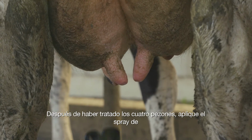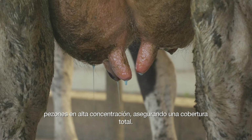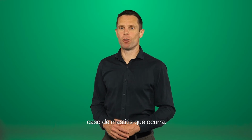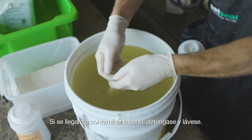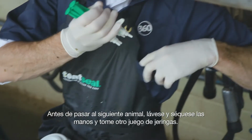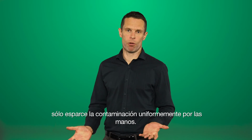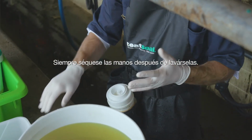After you've treated all 4 teats, apply teat spray at its high strength concentration, ensuring proper coverage. Each operator should mark animals with a unique colour to help troubleshoot any mastitis cases that occur. If you get heavily contaminated, stop and clean yourself. Before you move on to the next animal, wash and dry your hands and take another set of syringes. Wiping your hands down with teat wipes is not enough, as this only spreads the contamination evenly across your hands. Always dry your hands after washing them.